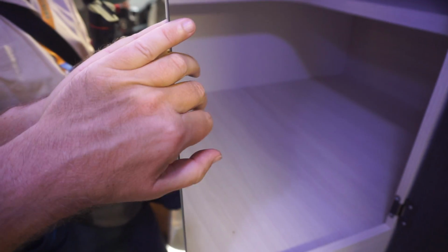So maybe, I think, okay, the shelves could be slightly different, maybe they could, but then again, you're going to have to hang it somewhere, and hanging down here, that's the place to be. So, quite good in my opinion.